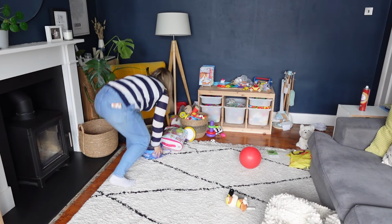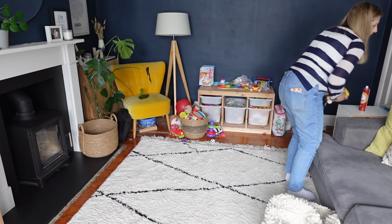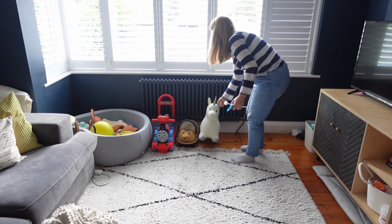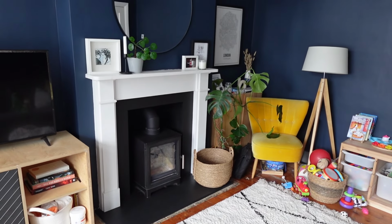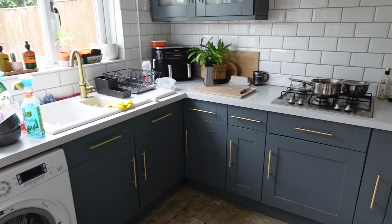Lastly, just tidying away a few toys. As I said, it wasn't too bad. I'm not going to concentrate massively on the toys today. I'm just going to try and reset the room. That is now all done, and I am moving on to my kitchen next.